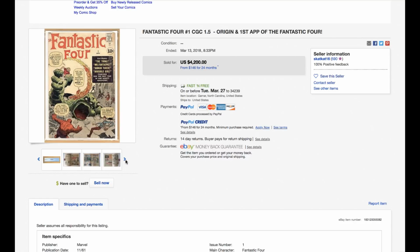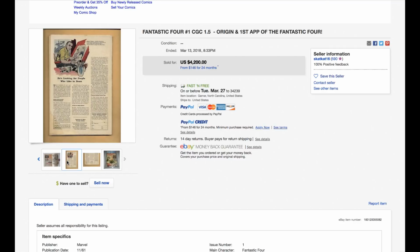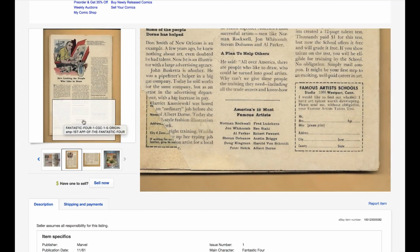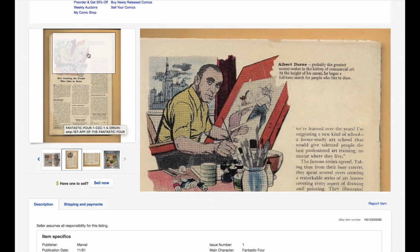And then you get the back cover where there's more problems. Big chunk missing here. Big chunk missing there, but it's a 1.5. I am okay with the grade.